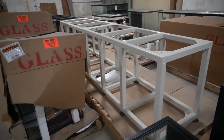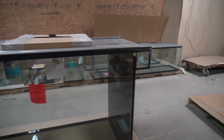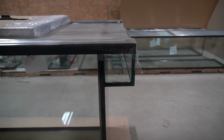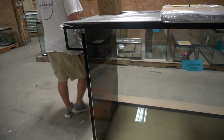This is a cool tank right here. It has overflow on both sides, and we call that the coast to coast on the exterior. This tank is going to be viewable on both long sides through a wall, almost like a peninsula. I'm not sure how they're plumbing it. This is their spec. They gave you the specs, and we built it. You go low iron on front and back, and tinted sides.